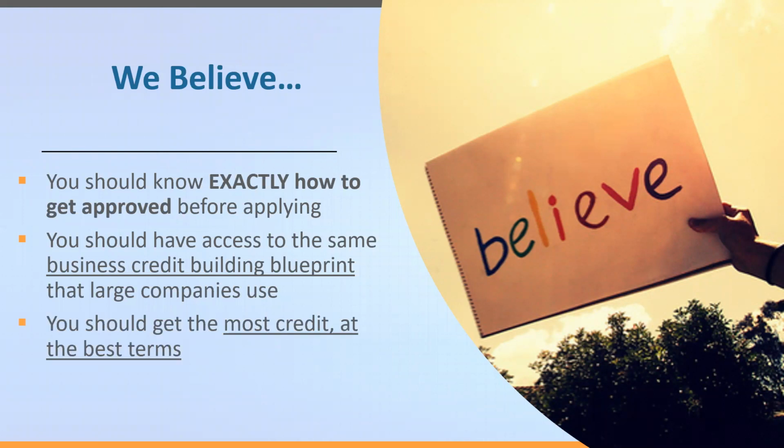You should be able to get the most credit at the best terms. So this is what we believe. You should know exactly how to get approved before applying. You should have access to the same exact blueprint that the larger companies have, and you should get the most credit at the best terms.